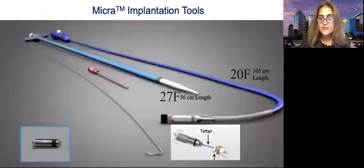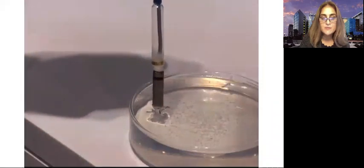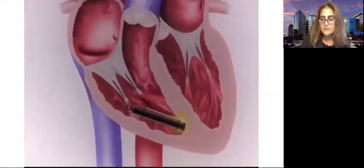Now let's look at the Micra implantation tools. It consists of an introducer sheath with an outer diameter of 27 French, which is about 56 centimeters long. The delivery sheath is a 20 French delivery sheath. The device itself is preloaded and is sealed in a cup and tethered to a catheter, allowing recapture attempts until satisfactory placement of the device and optimal electrical parameters. Now here you can see how the Micra is deployed. This is an ex vivo demonstration of how the Micra is deployed into the heart.